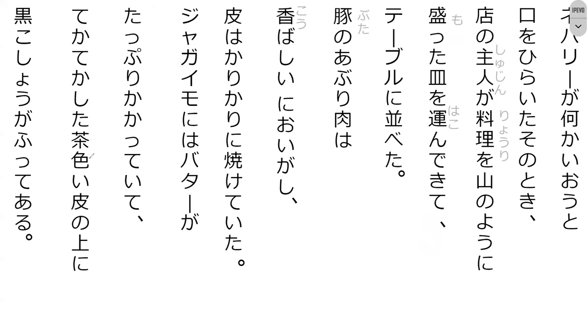Tekateka shita. Tekateka. What is it? Kind of glistening. Glistening brown color skin on top. Okay, so the second piece says on top of the glistening brown skin is sprinkled black pepper. Exactly. That is some fancy jagaimo we just got. Some fancy hot potato.